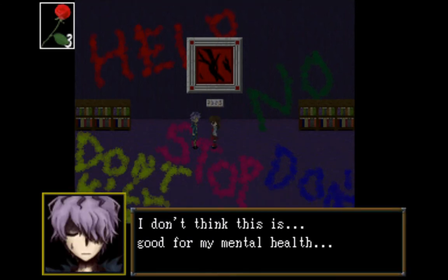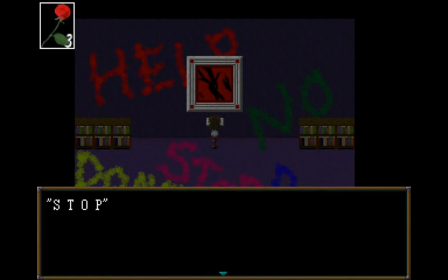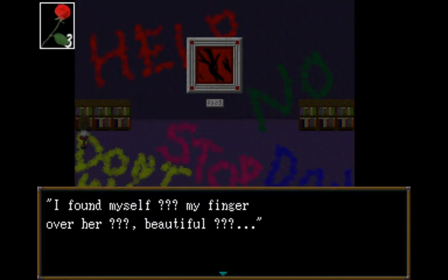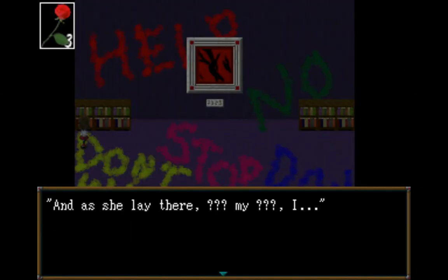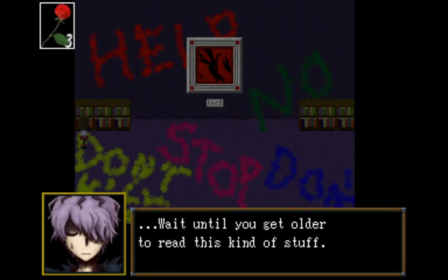I don't like this. I don't think this is good for my mental health. I don't think this whole art gallery is good for anyone's mental health. Stop. It's just, yeah. I found myself blank my finger over her blank, beautiful blank. As she lay there blank, my blank eye. Very close. Oh. Wait until you get older to read this kind of stuff.